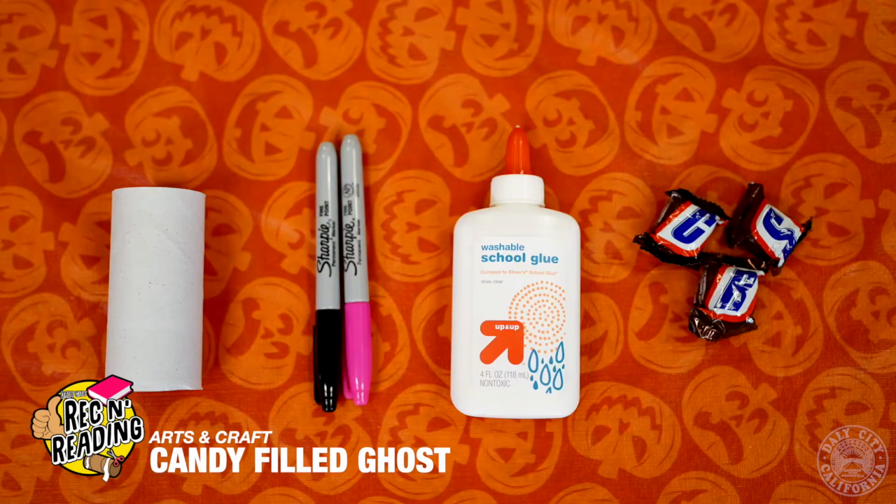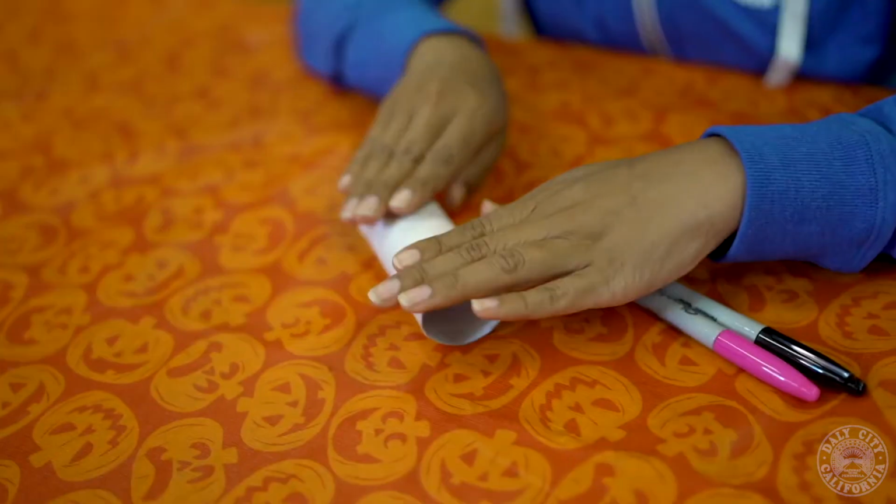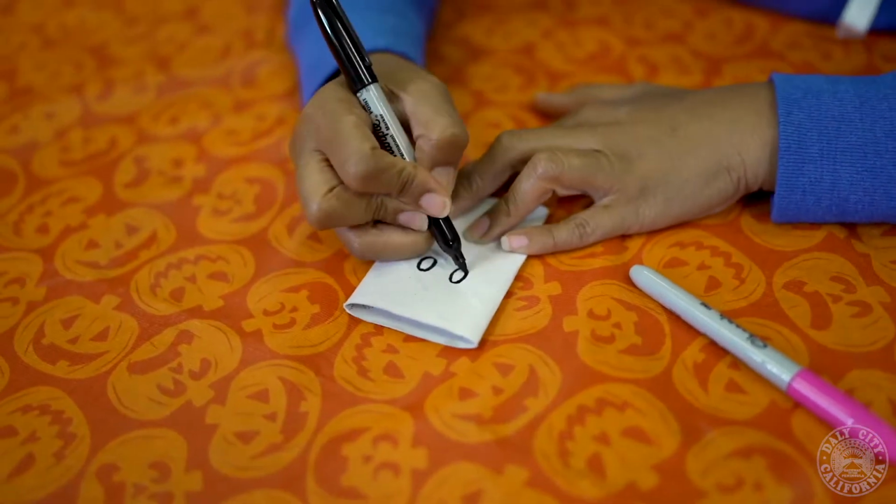Today we'll be making a candy-filled ghost. For your supplies today, you'll need a toilet paper roll, black Sharpie, pink Sharpie, wet glue, and some candy. Your first step is to flatten the toilet paper roll and then draw a face with the Sharpies.